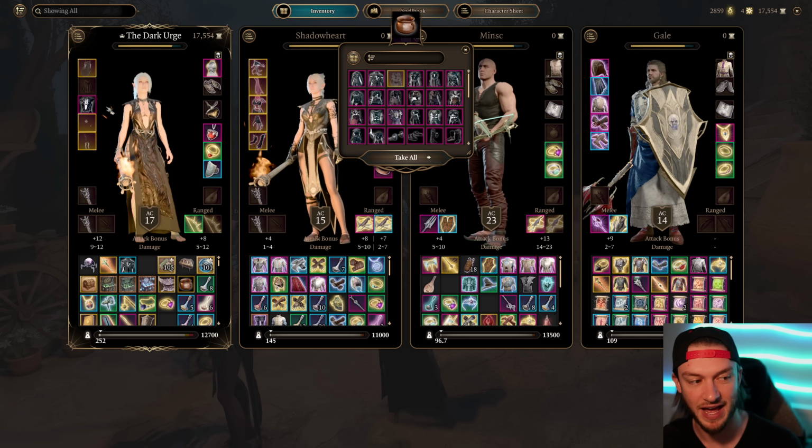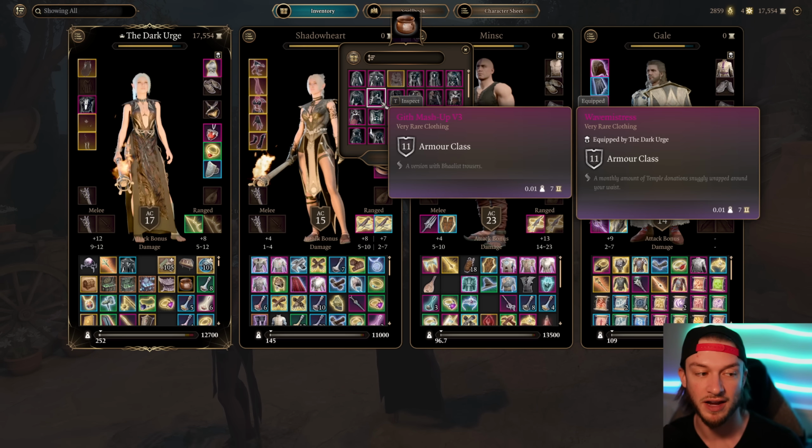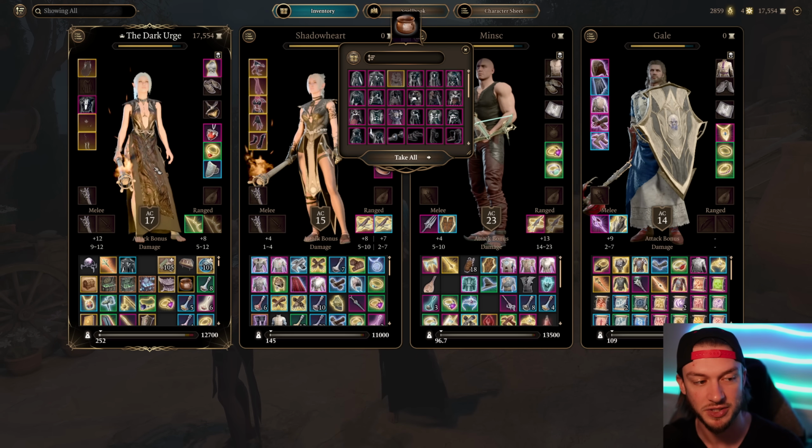If you're looking for something that adds a bunch of new clothing options, an 11 armor class, I mean, you can make it work for a lot of different characters, barbarians. And then there's also the camp clothing version of it. So if you prefer to show your weapons or not, you got an option there for everyone.